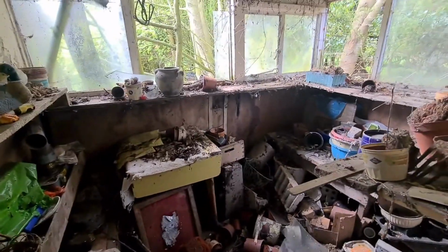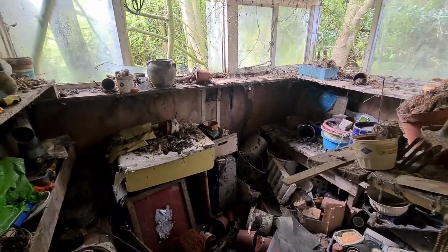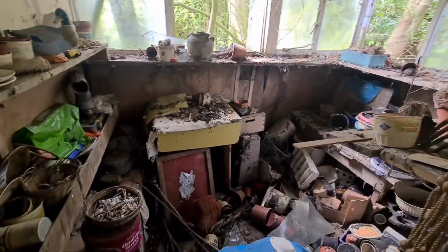Bit of everything in here, folks. Some of you might recognise this one. Little old man's chill out shed kind of thing. Little chill out room. Kind of old light switches.